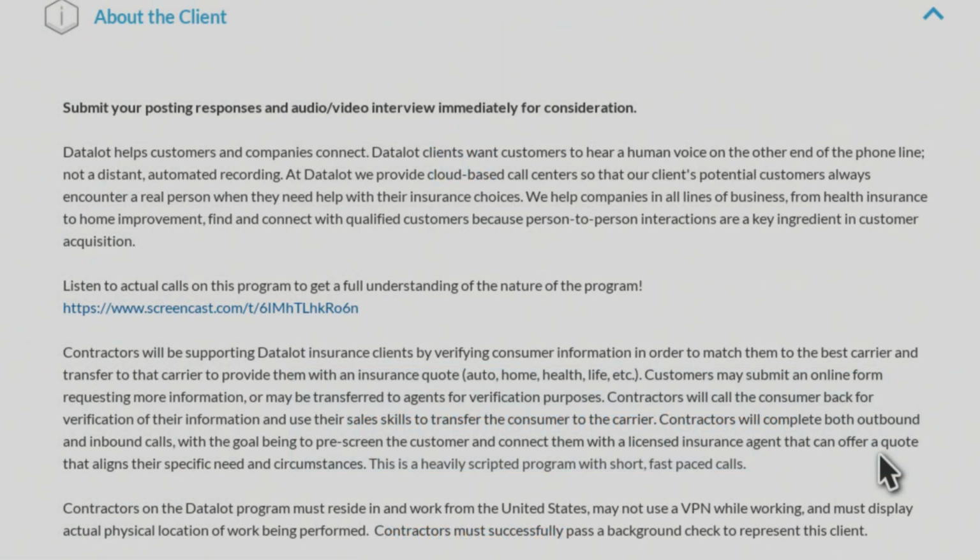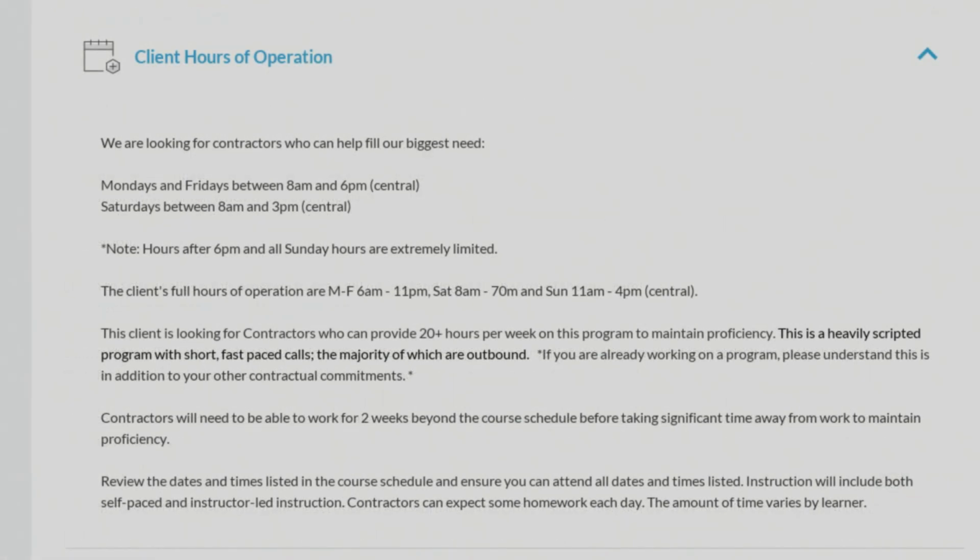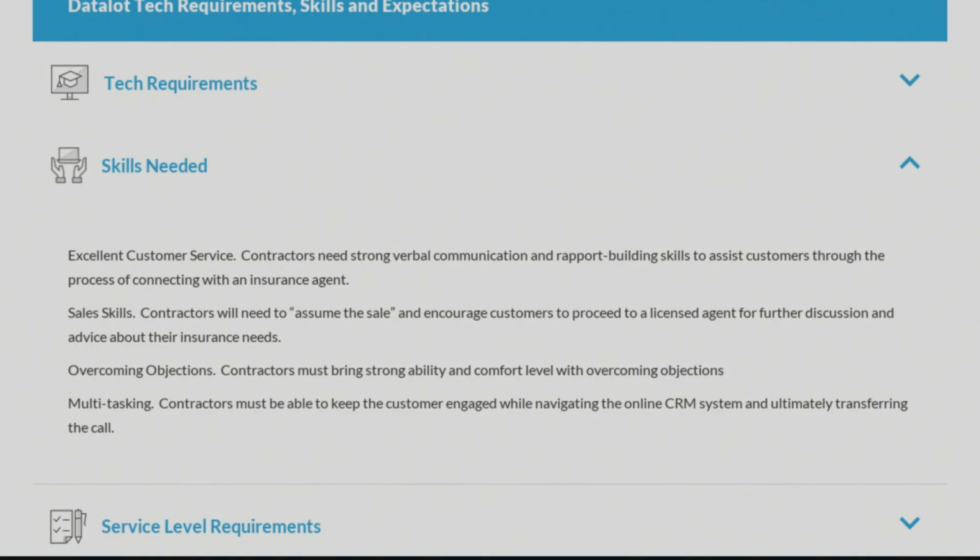And your job is just to connect customers to companies based on their needs. And that could range from anything from health insurance to home improvement. And this company is open 7 days a week, and here's their hours of operation, and you could work anytime you want in between that time. You pick and choose your schedule. There's no special skills needed or educational requirements. The only thing you need is just to be good with people.